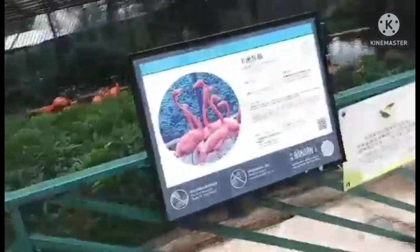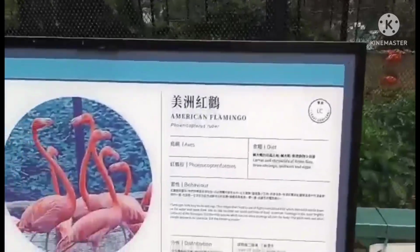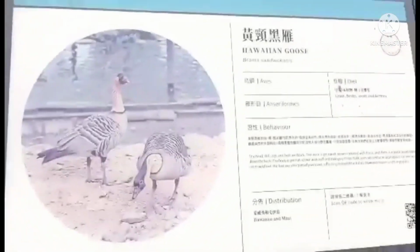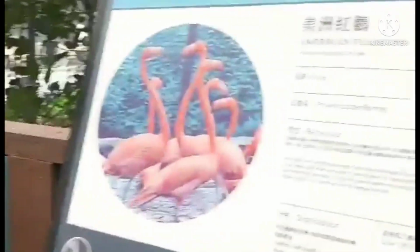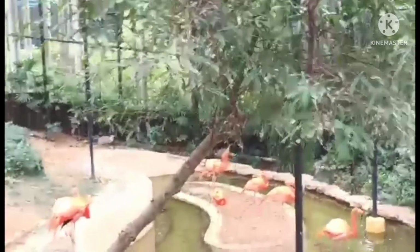What's that? And now we can see the American flamingos. They are there. Wow. There we are. Yay, we're here. We have Hawaiian goose, and then we have blacksmith lover, wood duck, and the American flamingos. There they are swimming. There they are. See?